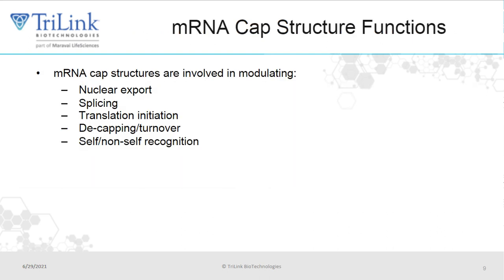The cap structure serves several important functions in a cell, including nuclear export, splicing, translational initiation, protection from decapping enzymes and subsequent degradation, as well as self versus non-self recognition. In the context of an exogenously delivered mRNA to the cytoplasm for therapeutic purposes, we are not as concerned with the export from the nucleus or splicing.